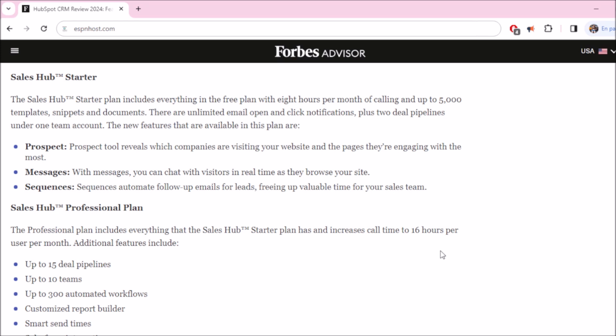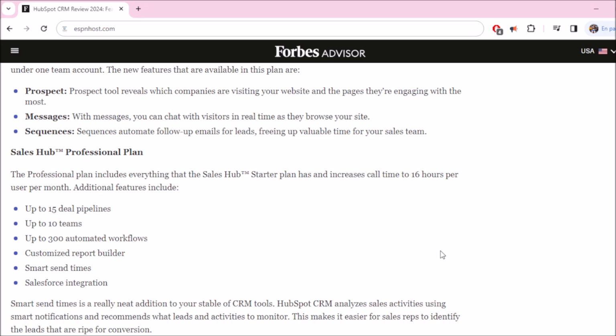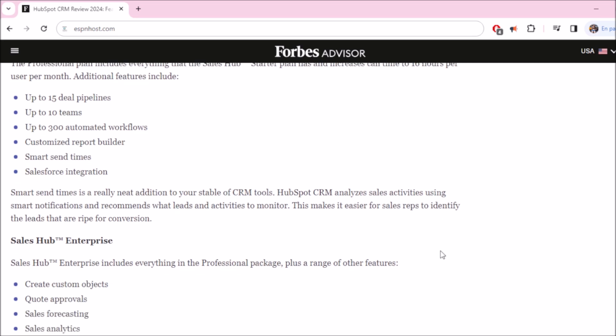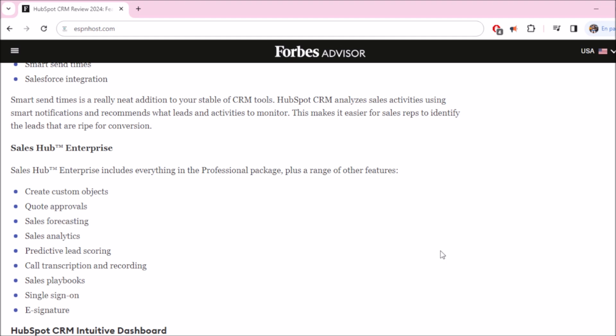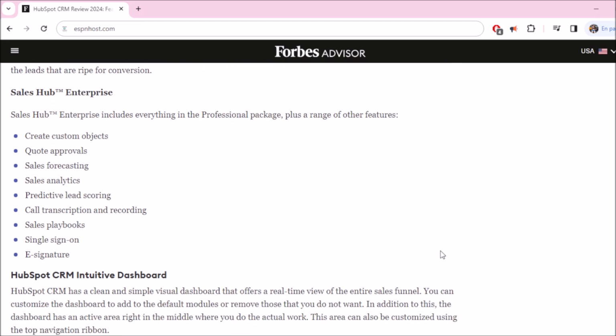Sales Hub Professional Plan. The Professional Plan includes everything that the Sales Hub Starter Plan has and increases call time to 16 hours per user per month. Additional features include 1. Up to 15 deal pipelines. 2. Up to 10 teams. 3. Up to 300 automated workflows. 4. Customized report builder. 5. Smart send times. 6. Salesforce integration. Smart send times is a really neat addition to your stable of CRM tools. HubSpot CRM analyzes sales activities using smart notifications and recommends what leads and activities to monitor. This makes it easier for sales reps to identify the leads that are ripe for conversion.